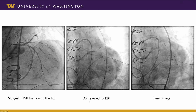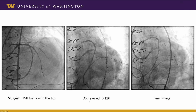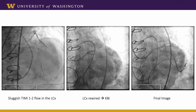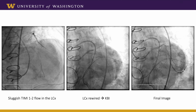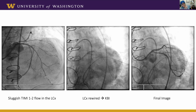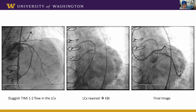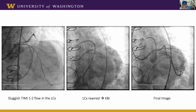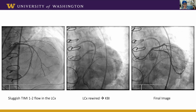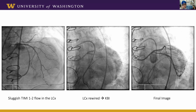I think we potted and maybe post-dilated and it got worse, but it's one of those. We were planning to rewire it, but it definitely showed some signs of that and then got very clear in this picture now. So this is basically a provocative question here. Do you think the predilation in the circ caused this? What could have happened if you just did not predilate the circ, just jailed the wire?